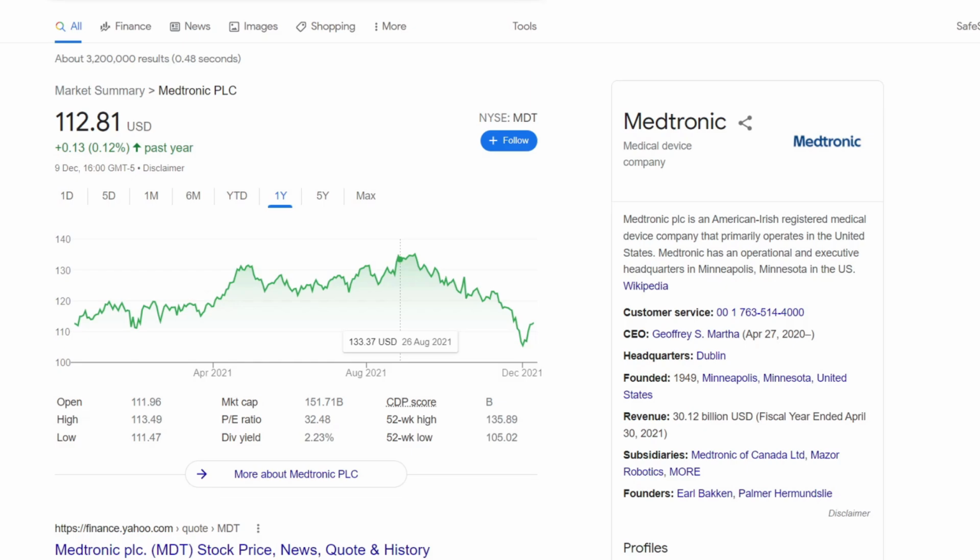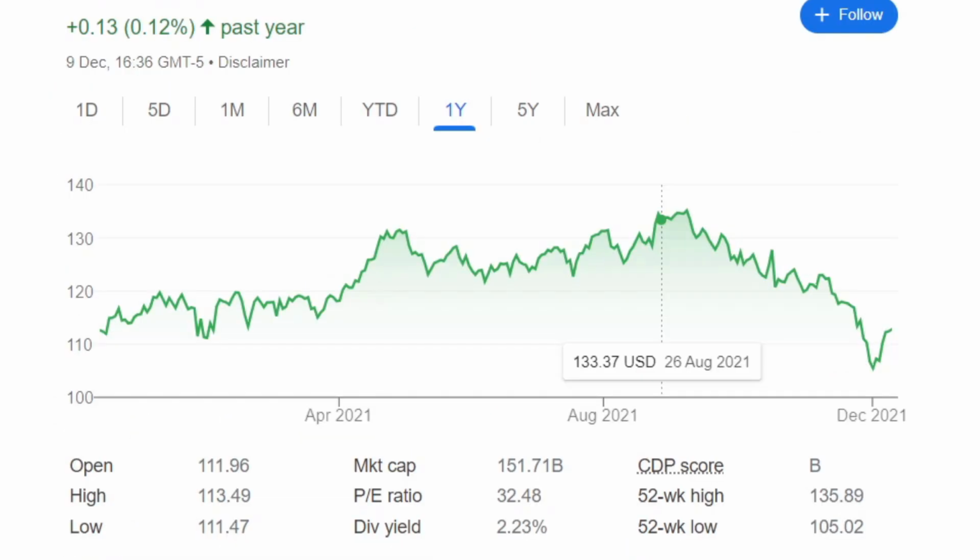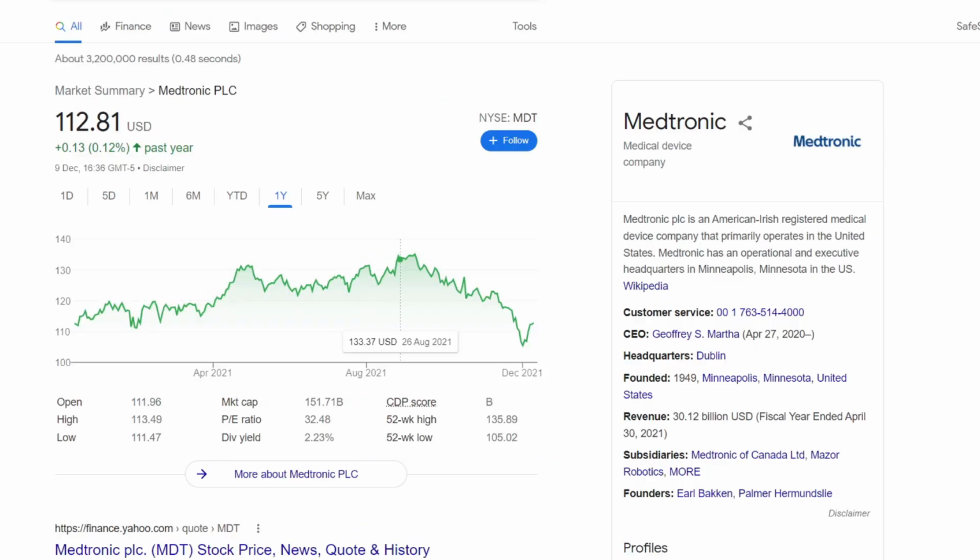If you don't know about these companies, these are some of the world's leading medical companies. Medtronic alone is valued at over $150 billion. So it would not be out of the question for a potential buyout to happen here in future, as that seems to be the way with Professor Goldwasser's companies.